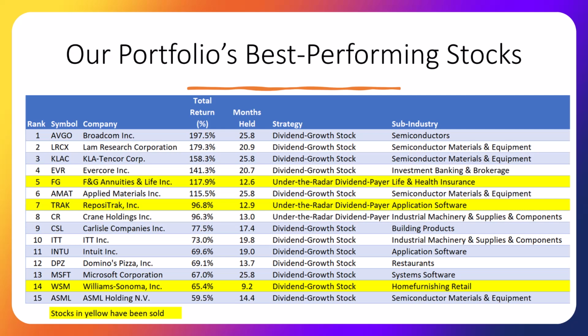Now let's turn our attention to the strategy column, specifically the category called Dividend-Growth stocks. 90% of our investments made in this portfolio were made to these stocks, which means they are high-quality stocks with a great track record of increasing their dividend payouts to investors. They're usually very large companies, like Microsoft.